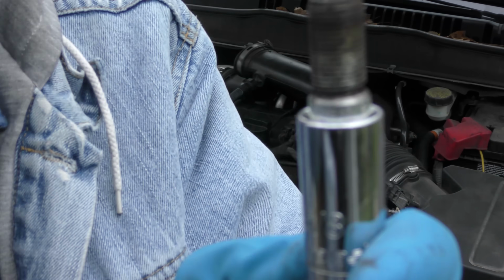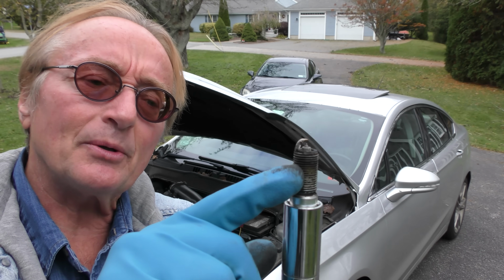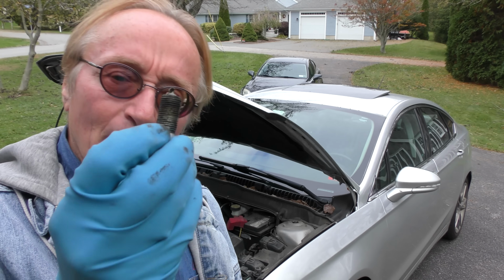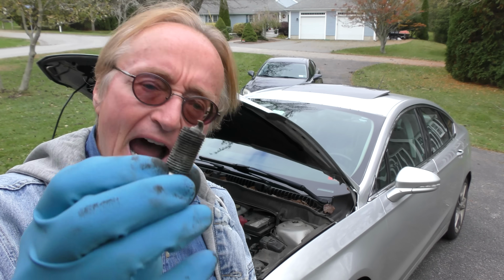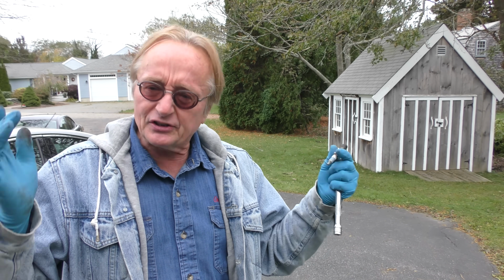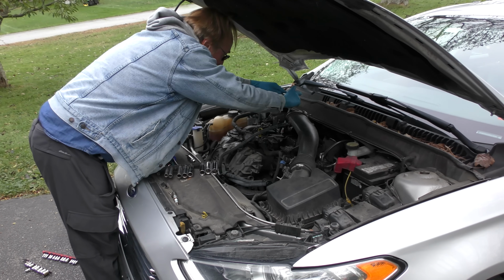And what do we find? Well, if you look at this, basically we find that morons have been working on the car. These are the original spark plugs. They have never been changed, ever. Now, she's been charged for numerous spark plugs. Let's just pull out another, see if they're all exactly the same. Off we go.